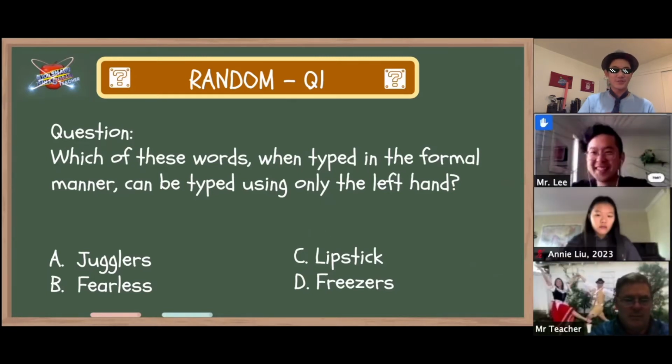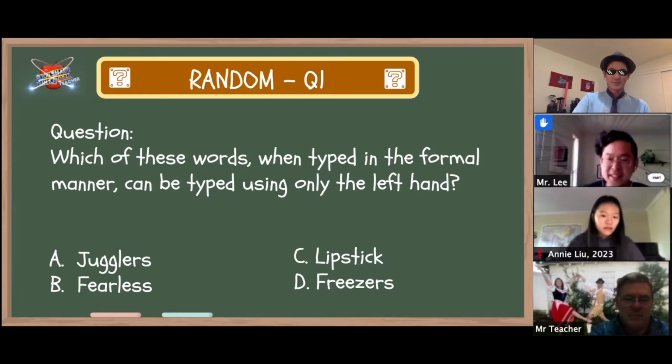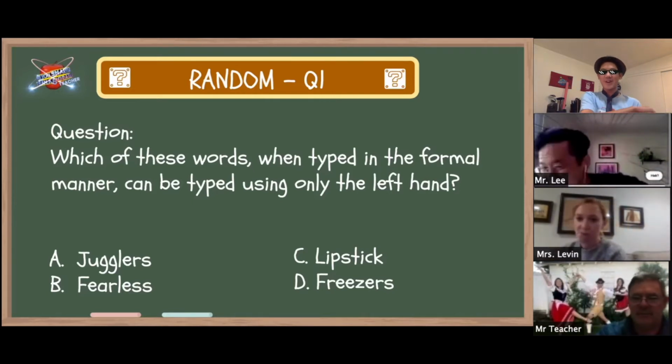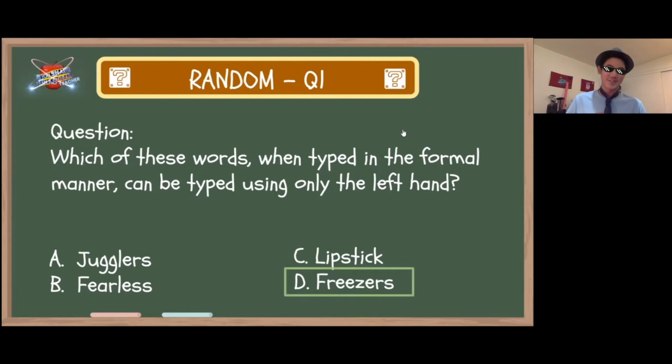Mr. Lee, you went first. All right, what is your answer? Yeah. D is right. D, freezers. Yes. D, freezers, and that is correct. Teachers, you have successfully stolen the first point. Congratulations.